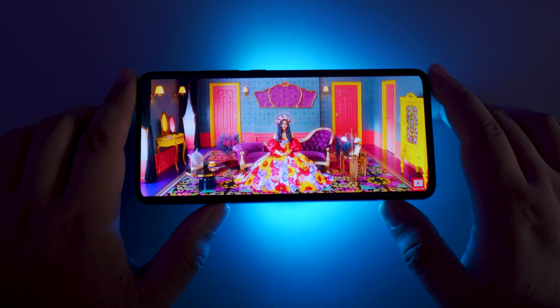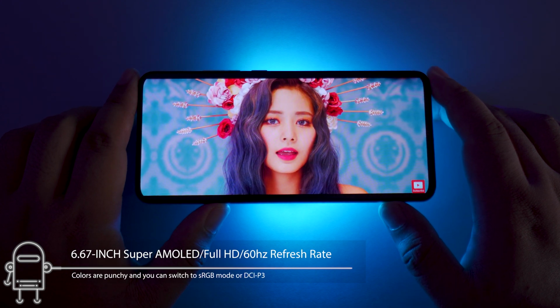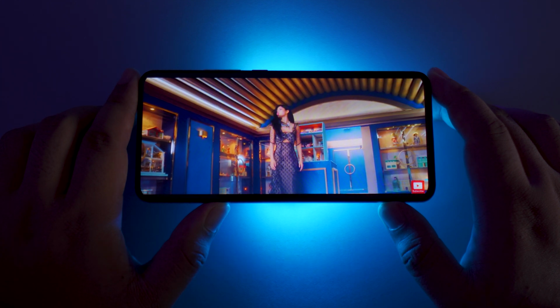The screen on the Redmi K30 Pro is absolutely gorgeous. It's a 6.67-inch Super AMOLED screen that has a full HD resolution. However, the Redmi K30 Pro only has a 60Hz screen refresh rate.